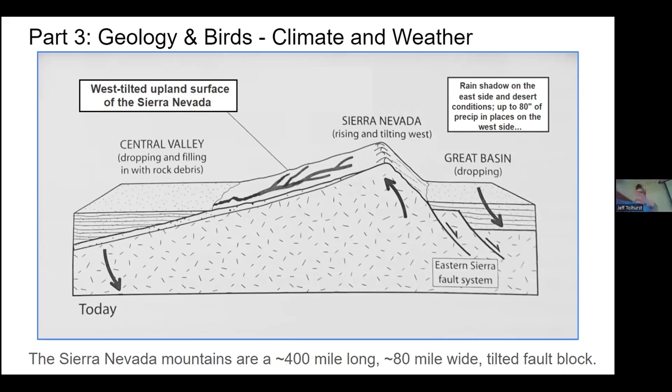Then it hits Sonora and starts rising. By the time it gets to Ross's Cabin and Eagle Meadows, it's dumping 80 inches of rain a year. 80 inches, is that a fair estimate? Or 80 inches of precipitation in the form of snow in the winter, but rain in the summer. And so, why is that?